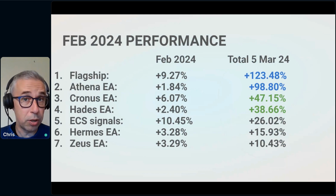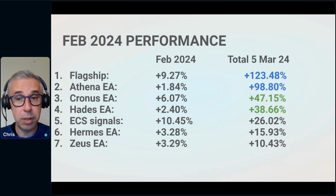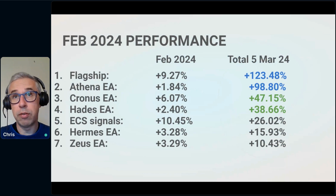And of course, the MyFXBook stats as well for Flagship. But yes, we've been trading with it for more than 4 years. We've had wonderful results with Flagship, which is why I invest by far the most capital in Flagship. But I like to diversify, and that's why I also have capital in the rest of the EAs. Their trading history is a little bit shorter than 3 years, while Flagship is more than 3 years.